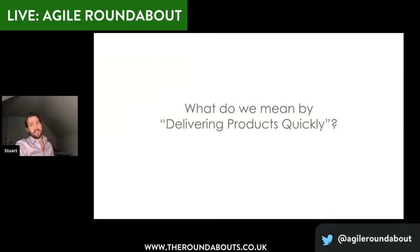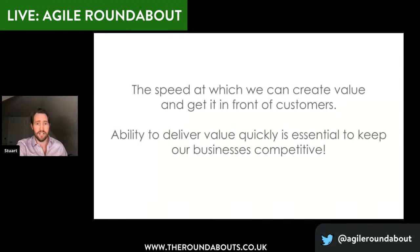But I guess the first thing I'd ask is, in the context of Not on the High Street, what do we mean by delivering products quickly? For tonight, I'm going to be saying that it's really the speed at which we can create value and get it in front of our customers. And I'm going to echo Ed's point here that there's a real important link towards competitiveness in the marketplace. A company's ability to deliver that value quickly is essential to keep competitive.